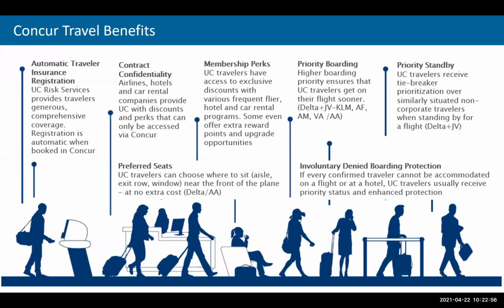Having priority standby with airlines means that our UC travelers get on the plane first and we get to come home and leave freezing Texas and come back to sunny San Diego.